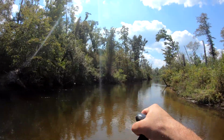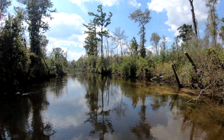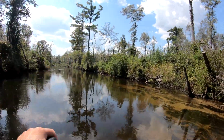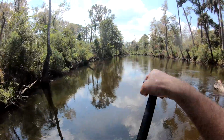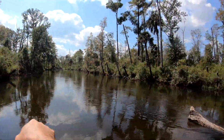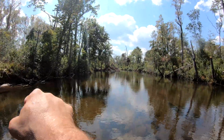As you might have seen on one of my previous videos, Econfina Creek is a fascinating spot in Florida. It's fed by over 30 springs. It's full of karst limestone geology. It also supplies the drinking water for most of Bay County and the Panama City area. The water is collected at the end of the creek in a reservoir called Deer Point Lake.